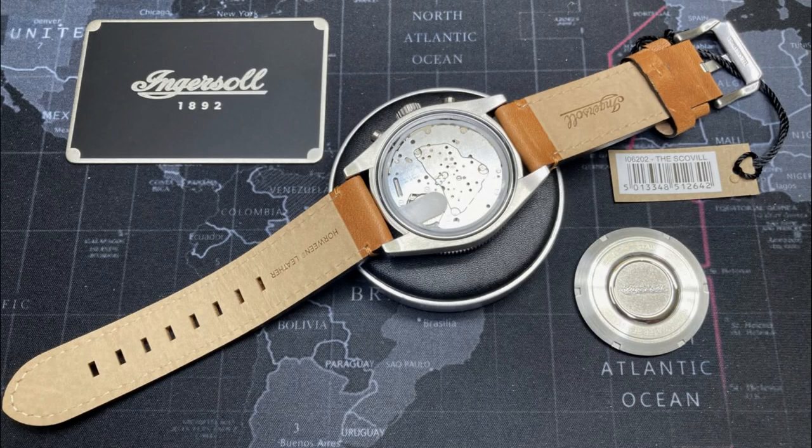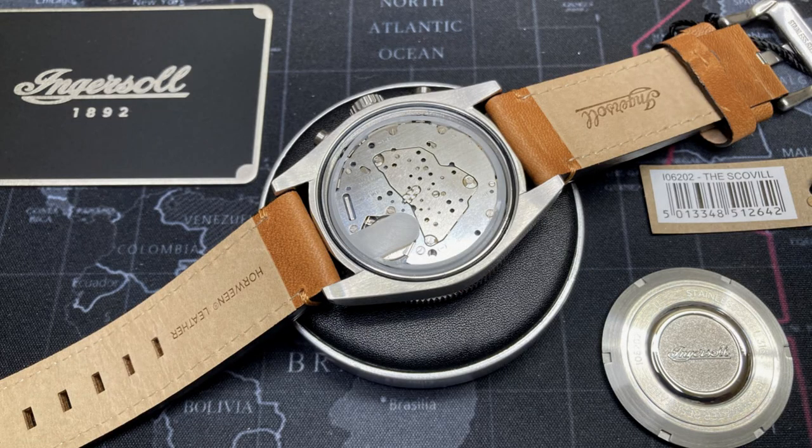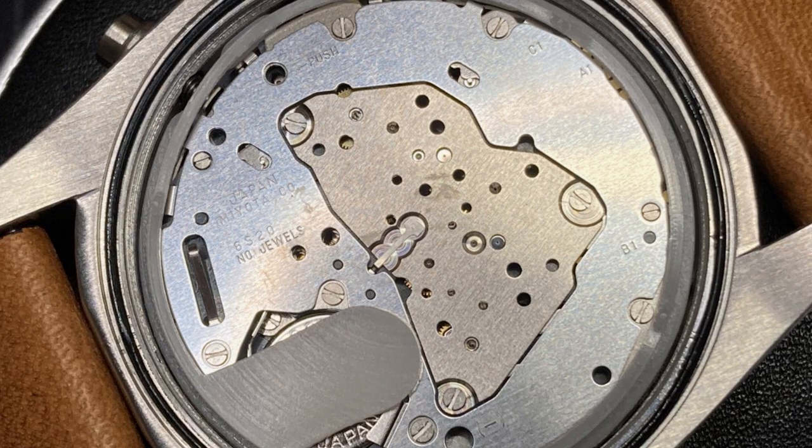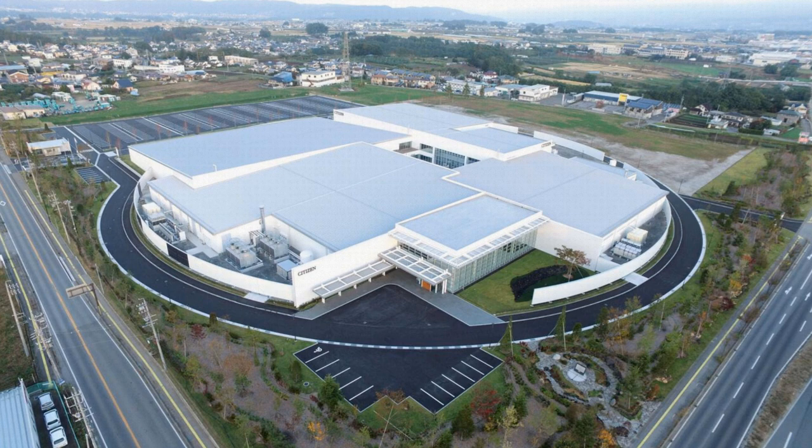The Ingersoll Scovill uses the Citizen Miyota 6S20 high-quality, no-jewel Japanese-made chronograph movement. The 6S20 movement is produced by Citizen's Miyota Movement Manufacturing branch in Japan. Miyota is a Japanese movement manufacturer that's part of the Citizen Group of companies. The Citizen Group's movement brand, which was launched in 1959, now produces some 100 million calibers per year in its various factories, most of these being quartz. Saku in Nagano province is the group's largest facility and is where the 6S line of movements is produced.